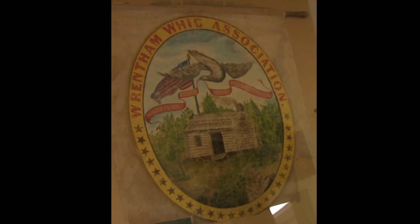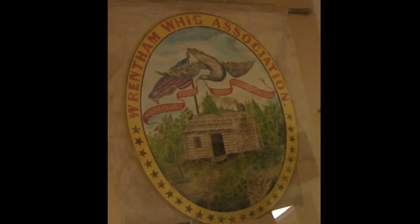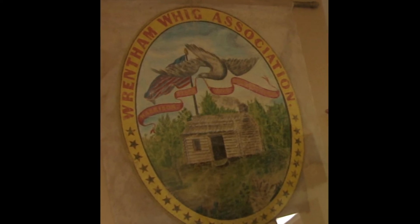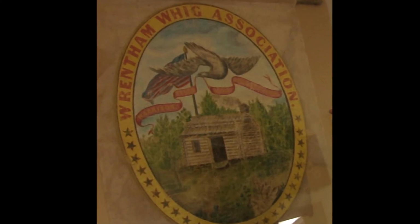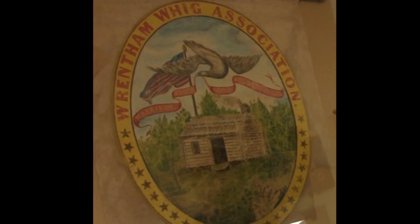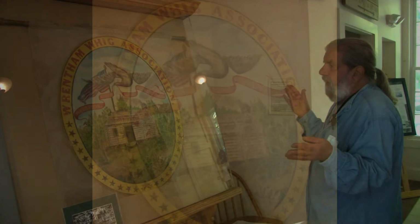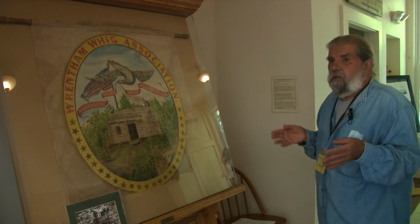It was found in their barn, and we had it professionally conserved. And this is the one and only. It's silk and linen, but they called it the Log Cabin Party, and it was William Henry Harrison Tyler, all right? He was the shortest-lived president.